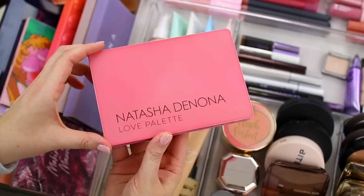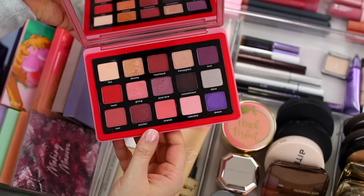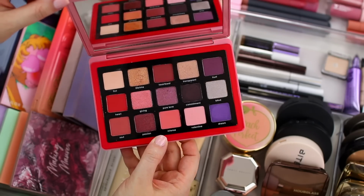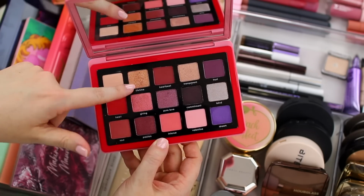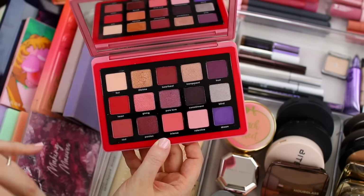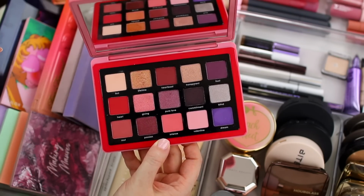I did purchase the Natasha Denona Love palette as my palette for the month of February, and I know that pinks and purples were so trendy during February, but I love pink and purple all year round, and I just think this will be a lot of fun heading into spring as well, especially the lighter tones. This is one of my favorite eyeshadows. It looks so pretty all over the lid, but I also like just taking all of the lighter pink shades to create a quick and easy look.